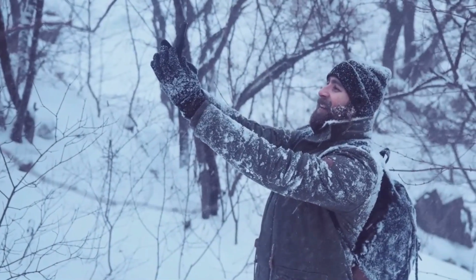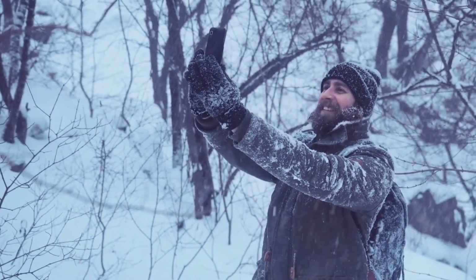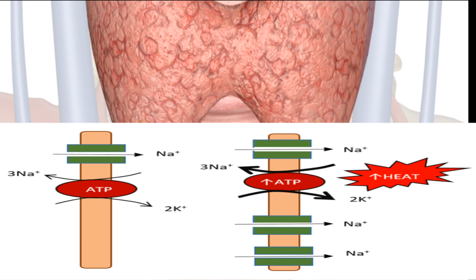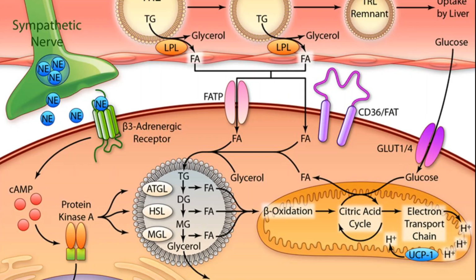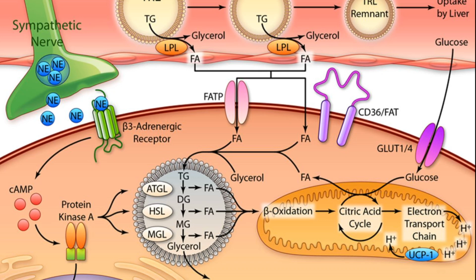Let's examine how the body generates heat in response to cold. When exposed to cold, the body activates mechanisms to increase heat production and maintain a stable temperature. The thyroid hormone increases the metabolic rate by stimulating Na+/K+ ATPase activity, leading to higher energy consumption and heat production. The sympathetic nervous system activates beta receptors in brown fat, increasing the metabolic rate and producing heat.